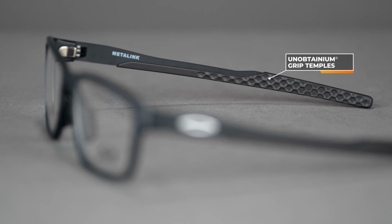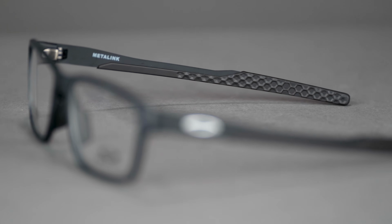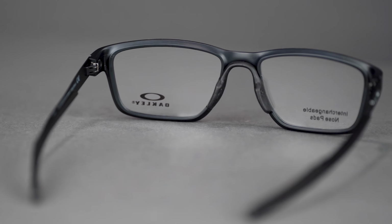It is optimized for headsets, especially because of this very thin, low profile temple design. But you also have this grip that'll keep it on your head, even if you break a sweat, getting really passionate about what you're doing. The other thing I love about this frame is the nose bridge design. It is called their True Bridge technology.